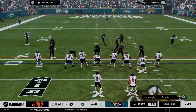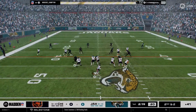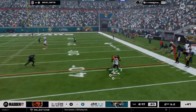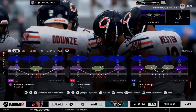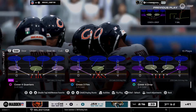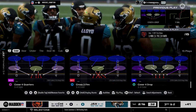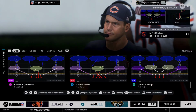Nice run last play sets up 2nd and 2. From the 41. Defender arrives right as the ball does, and the hit knocks it free. Incomplete. So they opt for the shorter pass later in the progression on that play, Brock, but, man, the defense took that away too.